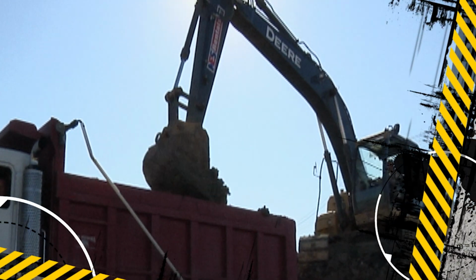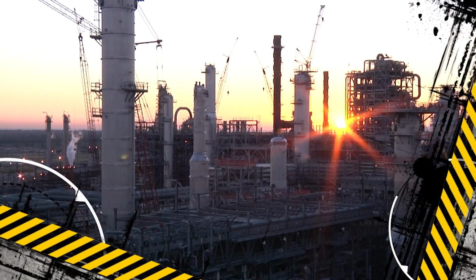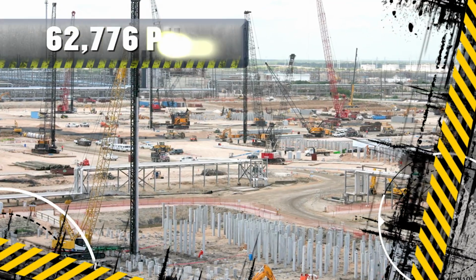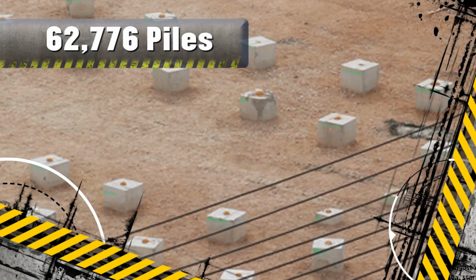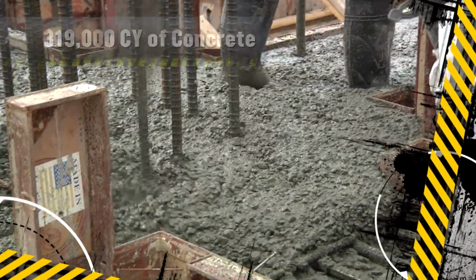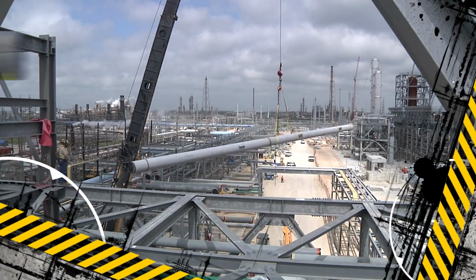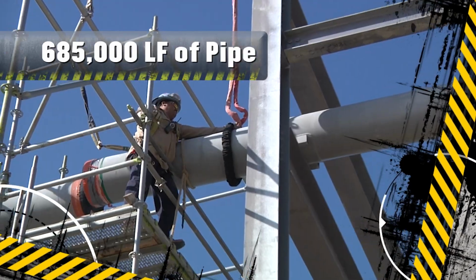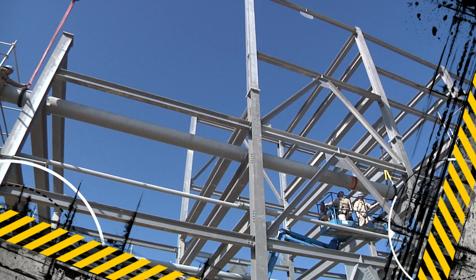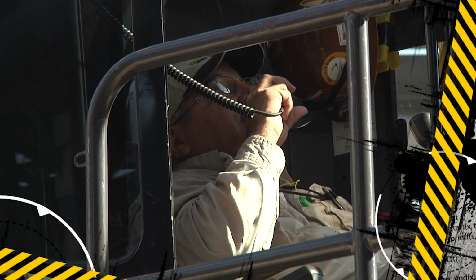From the early dirt work back in 2007, this parcel of land in Port Arthur has been transformed into a labyrinth of steel, pipe, cable, and concrete. Highlights include driving nearly 63,000 piles into the ground, the pouring of 319,000 cubic yards of concrete, the erecting of 29,000 tons of steel, and the installation of 685,000 linear feet of pipe. These are just a few of the more impressive numbers that make the crude expansion project the largest construction project in North America.